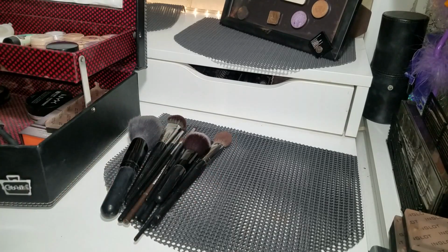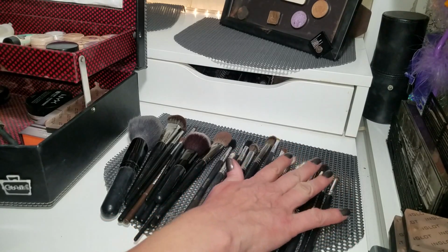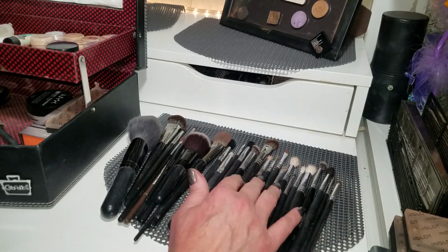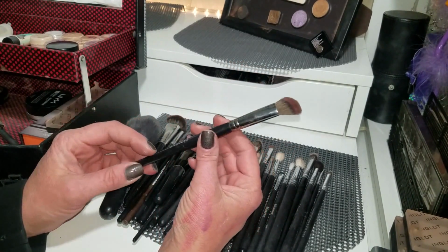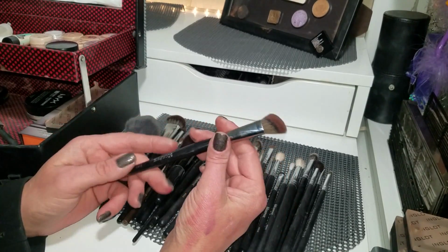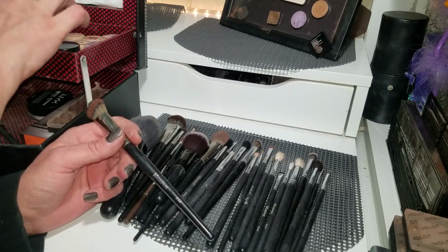So these I've come to figure out are so unnecessary. They're nice to have as an option, but I think I'm good with brushes right now. And this one I like quite a bit. It's good to blend, good for contouring. Is the E46, and I might take this.